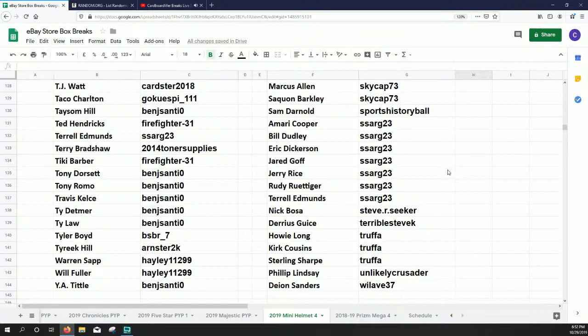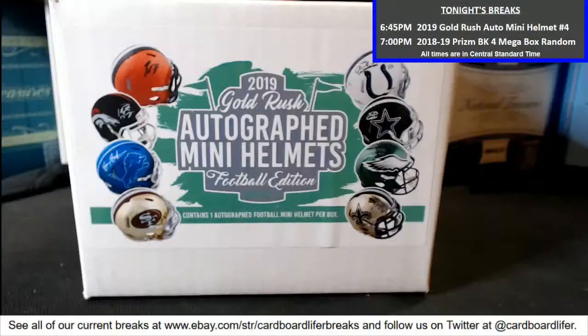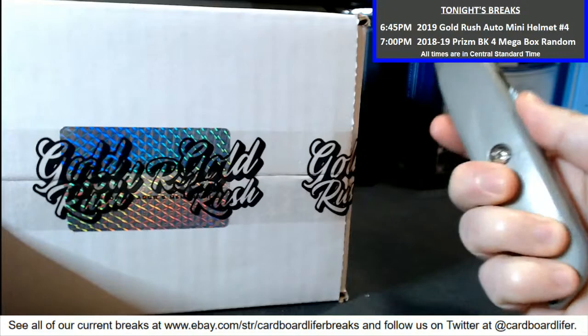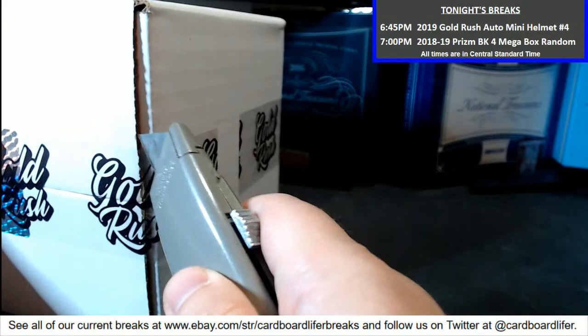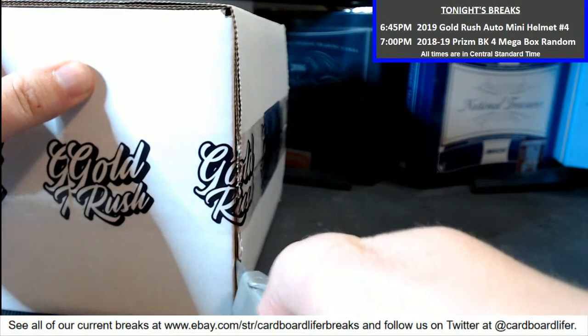All right. Now that we've went through our list, let's open our box. I'm going to turn it over like this. They've added a nice little hologram there to the seal of the box. Try to angle the box where it's easily visible. I'll cut this side. Well, that could have went bad.